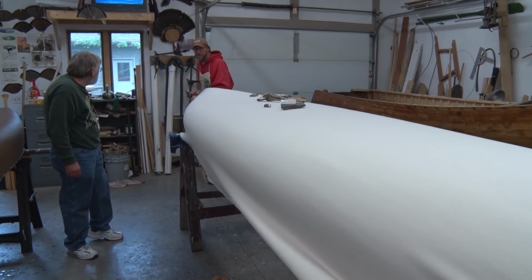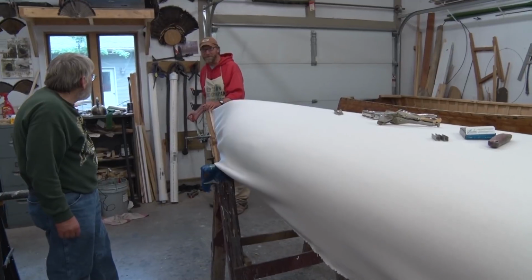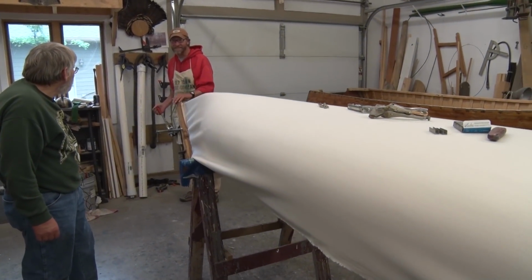Right. And once you start stretching the canvas, you really start seeing the shape of the canoe again, and it's another step closer to the finished thing, and it's one of the most exciting parts because it really starts looking like a canoe again.